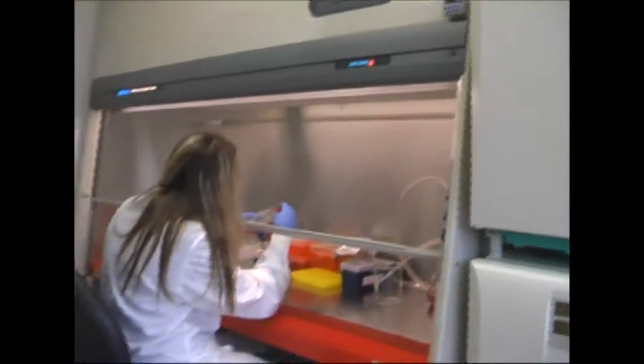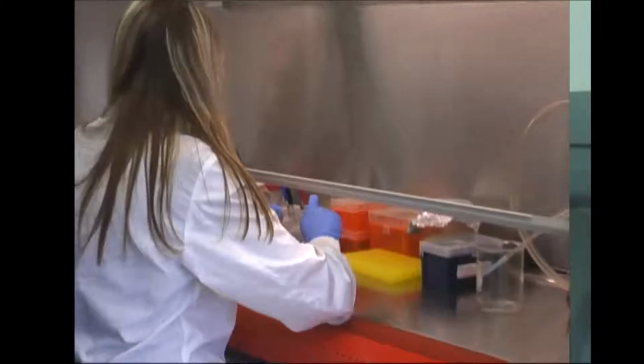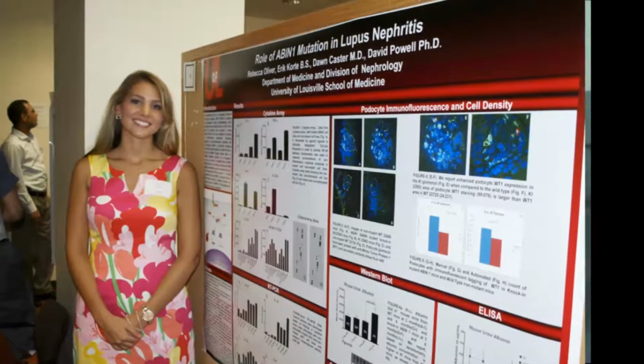I've never done research before, so definitely just being in a lab, learning all the different techniques. I've never done Western blots before, never done cell culture before, so I've learned how to do that. And I've also learned just how to analyze data, how to think of new ways to do things, and a lot of things I could even use in the fall, when I go back to school, just in terms of thinking through different aspects of research.